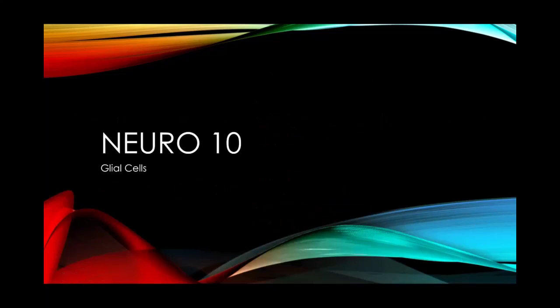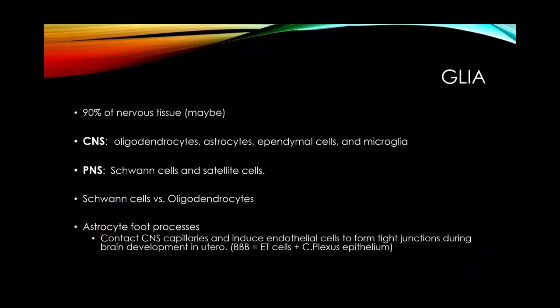All right, let's do glia. I'm just going to cover this real quick. Glial cells make up, so we originally thought it was like a 10-to-1 ratio of glia to neurons, a lot more glial cells than neurons. Remember, glia are support cells. Now there are some studies that suggest it might be just a 1-to-1 ratio. I don't know, but regardless, glia are super important. In the CNS, you'll find 4 different types of glia: oligodendrocytes, astrocytes, ependymal cells, and microglia. Microglia clean up trash. They are specialized macrophages, so they take up debris, process it, and get rid of it so it doesn't build up in the brain.